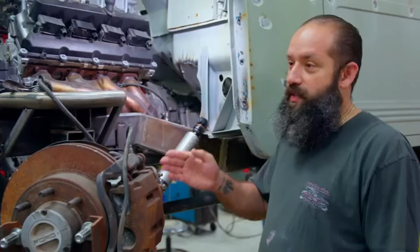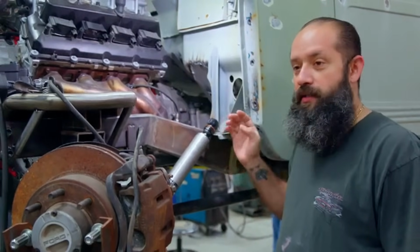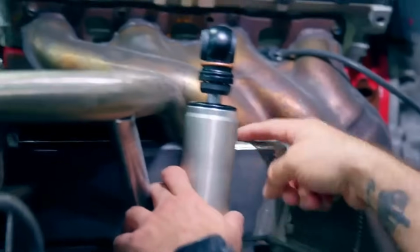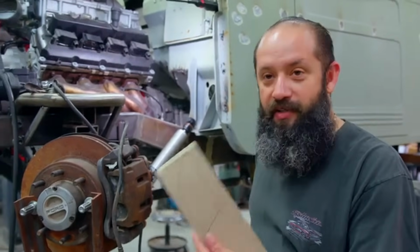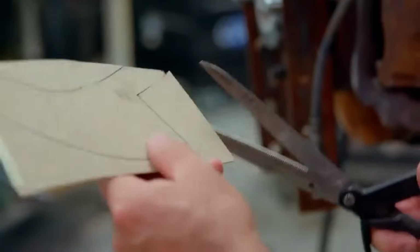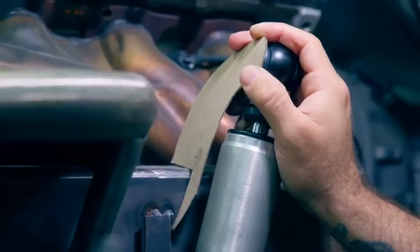4 links are in, axles on. Got our bag mounts on. Last final piece to the front suspension, doing the shocks. All we gotta do is make us some shock mounts that attach from the frame to the top of the shocks. So after doing shocks about a million times, we're gonna cut us a template out, something like that. We'll see how close we get to having that correct. Pretty confident it'll be pretty close. Perfect.